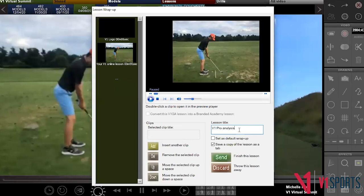Okay, and then just coming back here, a quick tip: this lesson title is always going to come through as V1 Pro Analysis. I recommend changing that. It'll help you on your end when you're referencing videos. You'll know exactly what it is, but it'll also help the student. When they're looking at their lessons in the V1 Golf app, it'll tell them what that lesson was. It's date and time stamped, but it makes it that much easier for them if you mention something that would reference that lesson, whether they're working on a draw or their grip or whatever it is. It's going to help them as much as it helps you.